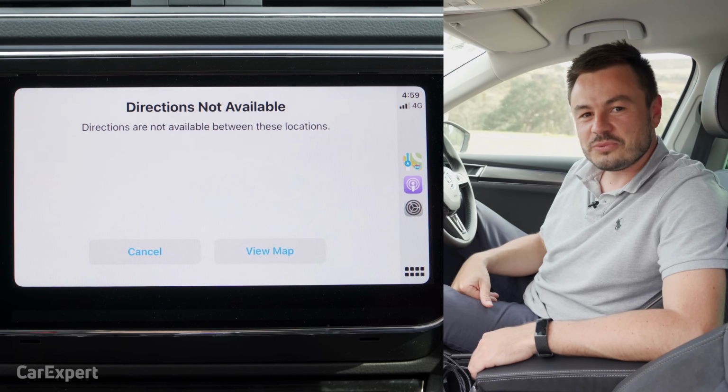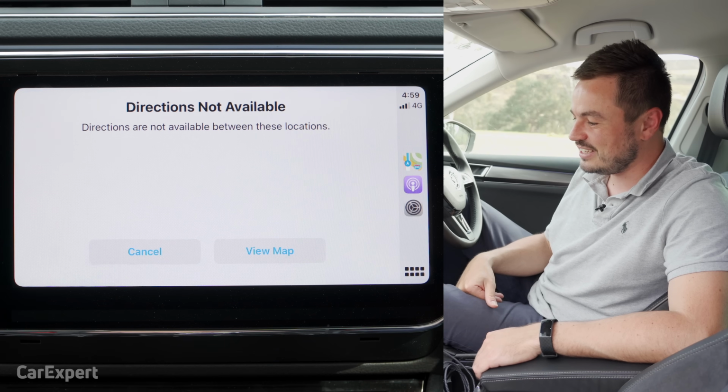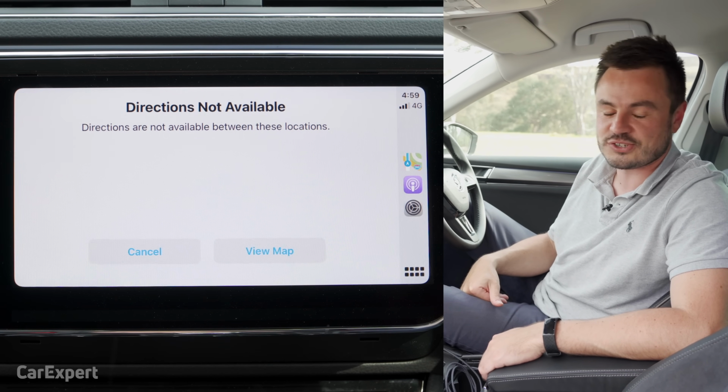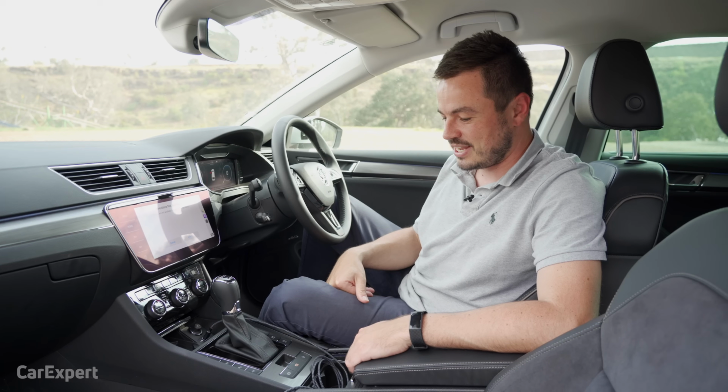Yeah, okay, so we can't get directions there because that is in a different country that we can't drive to, because there's a whole lot of water between Australia and the US. So that is a fail there.